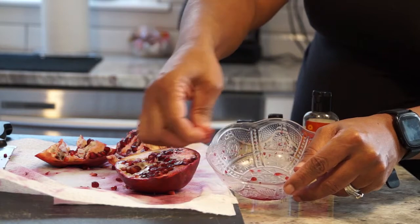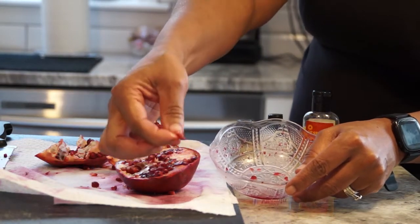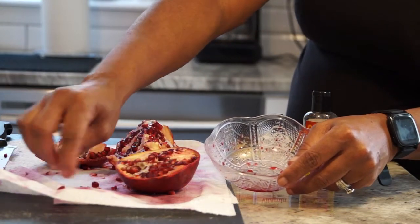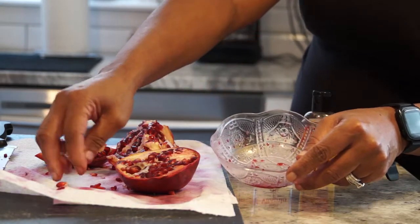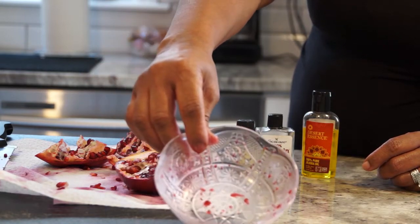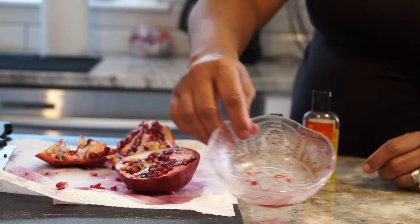And that little bitty seed inside, you don't eat that, okay? Those of you who have never tried pomegranate, do not eat this seed right here, okay? That you toss. That's no good. That goes in the garbage, okay? So I did another one. And I don't know how many seeds it took to even get that amount, but probably quite a few, right?